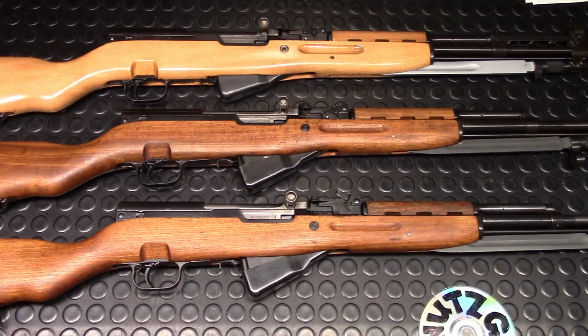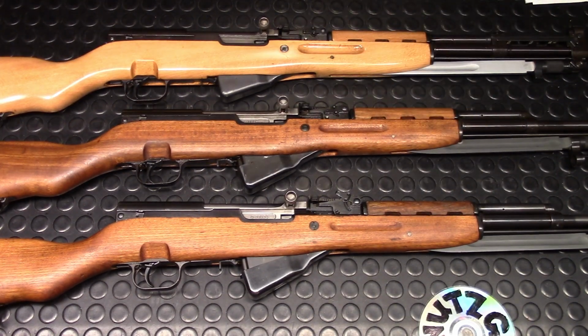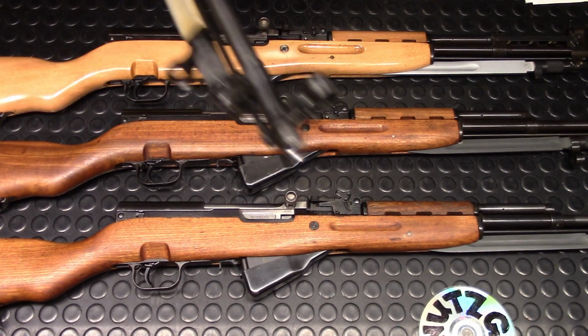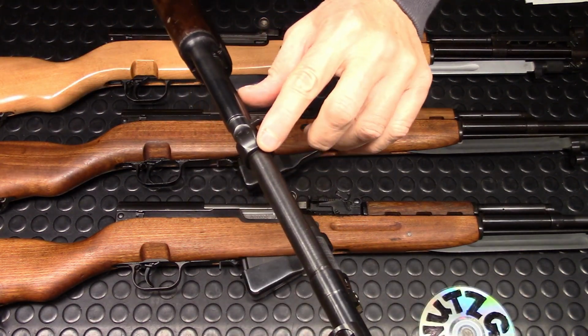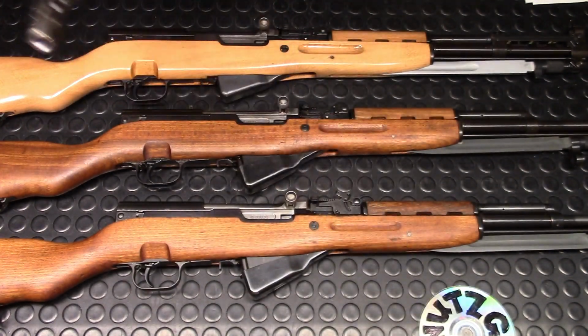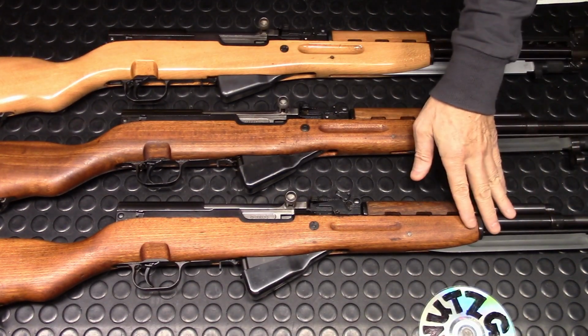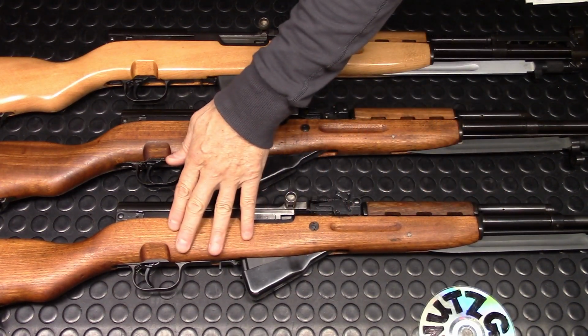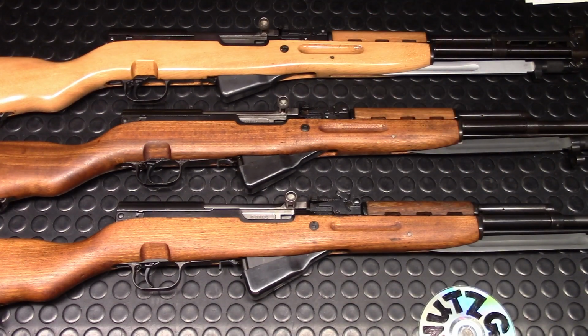I am back. Now, before I talk about refurbishing, how does the early Yugo compare to the Russian? Well, compared to the late Russian, it's almost identical, including this curved gas block. However, the Yugo never chrome lined their bores or put any finishing on their hardwood other than oil. Those are the two major differences.